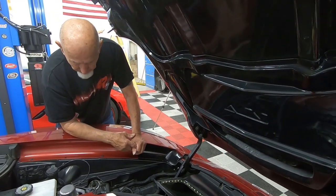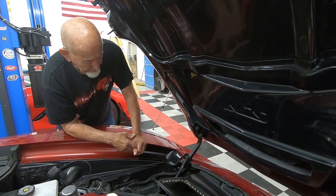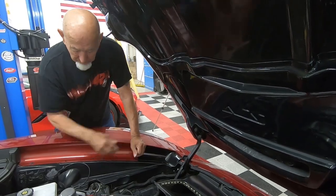You're definitely going to need it. These were both, Terry's and my car, both 2014 cars. So those struts were starting to get a little bit weak. And it's just the difference in weight. It just wasn't going to hold it.